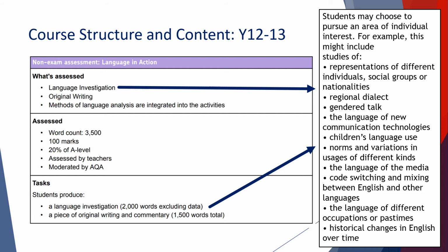For this piece of coursework, students are invited to pursue an area of interest within English language. For example, students may choose to study representations of different individuals, social groups or nationalities, gender talk, children's language, code switching and mixing between English and other languages, or historical changes in English over time.